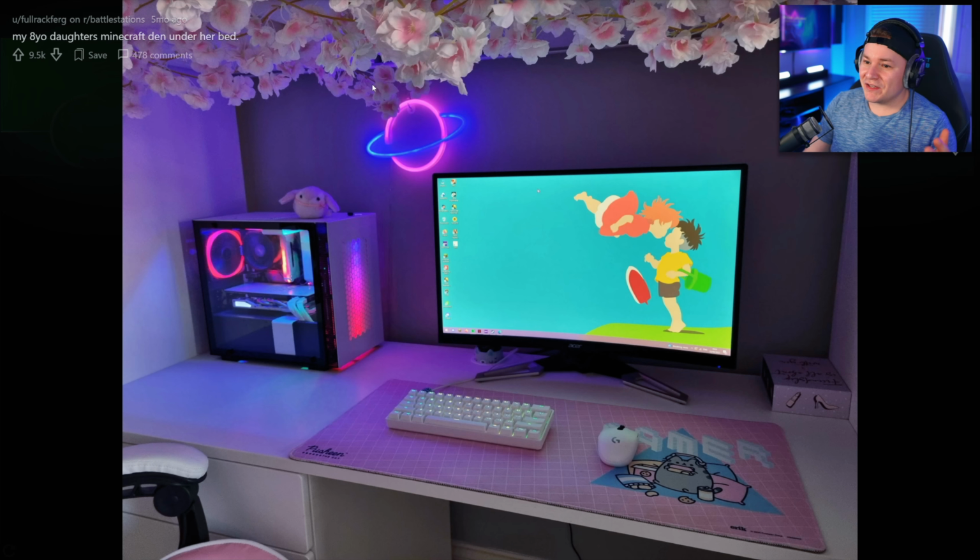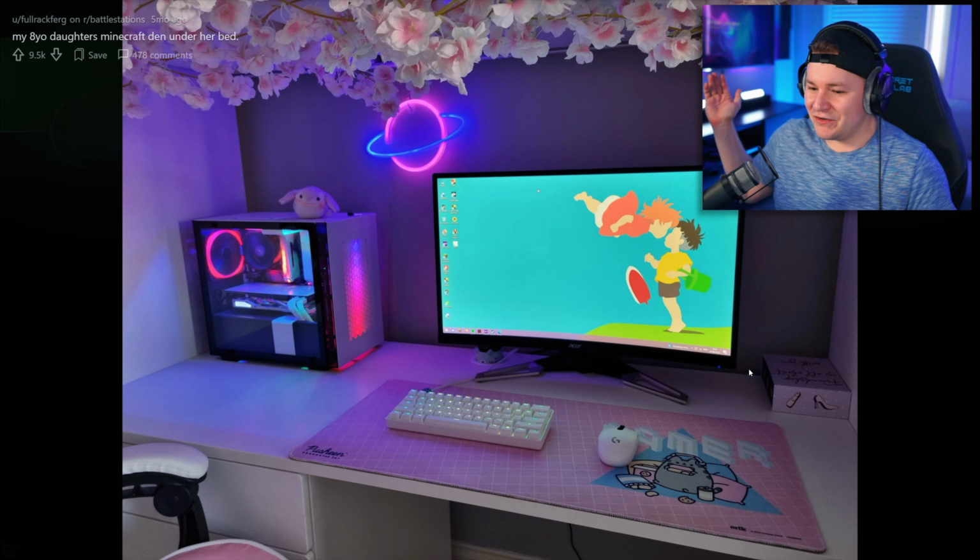I love up on top that they put the white and pink cherry blossom, fake flowers, I'm assuming, just to match the rest of the theme of the white and pink. This is just an awesome looking PC, by the way, especially for an 8-year-old. That's sick. Nothing too fancy, just a nice simple monitor. For an 8-year-old, this is 20 out of 10, man. I would have killed for this at 8 years old.